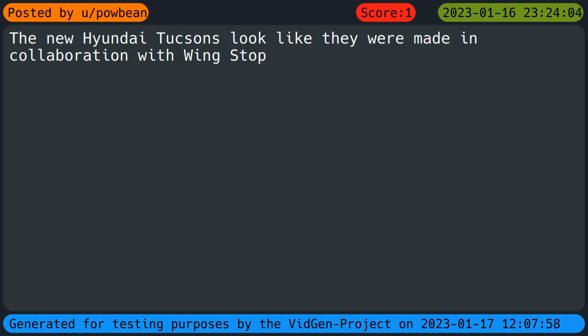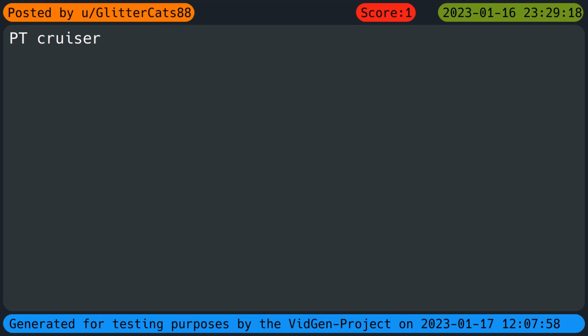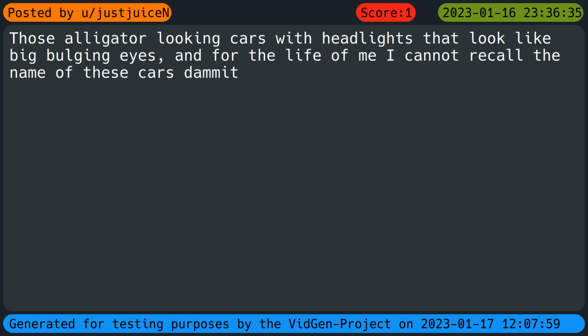The new Hyundai Tucsons look like they were made in collaboration with Wingstop. Ford Gremlin, ugly and dangerous. PT Cruiser. PT Cruiser, HHR, and most hatchbacks. Back in the 60s and 70s, there was a car company called American Motors. They had two really ugly cars, the Gremlin and the Pacer. No kidding, they actually named the car the Gremlin. Those alligator-looking cars with headlights that look like big bulging eyes, and for the life of me I cannot recall the name of these cars, damn it.